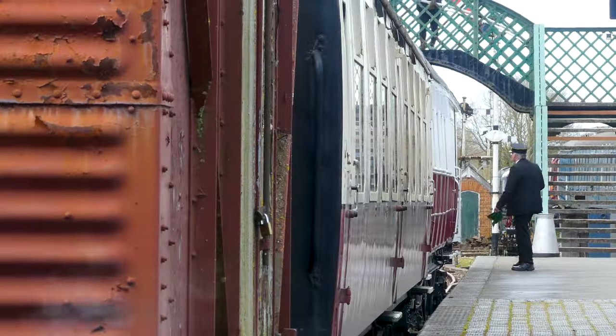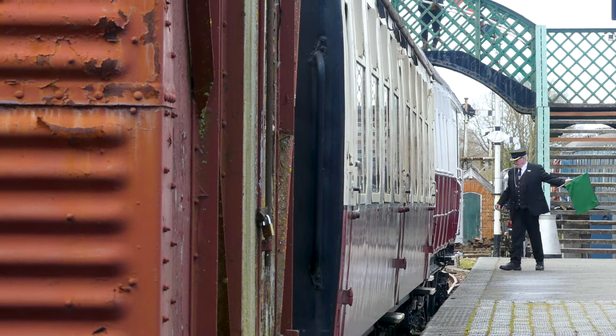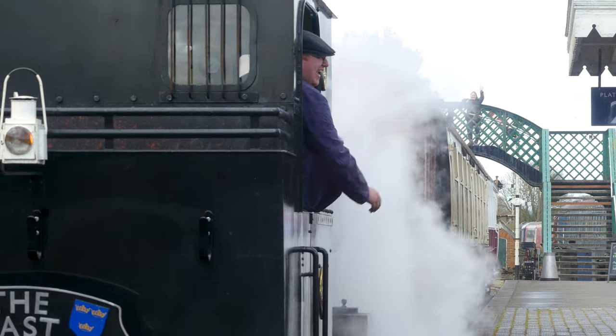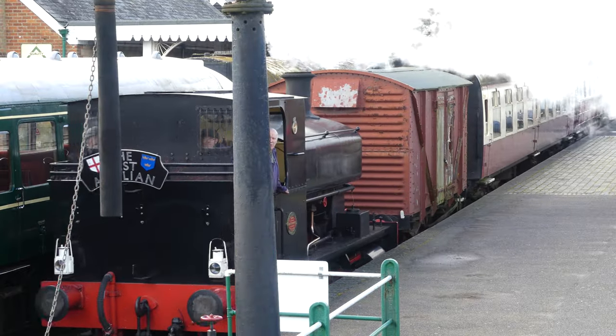Right, I'm Tony Peterson. I'm the head guard on the Colne Valley Railway, and my role is to assess the guards and to actually support the guards with their duties, and also, like today, be the guard on the day. Basically, the engine is at one end of the coaches, and in one direction it's pushing us, and in the other direction, it pulls us along.